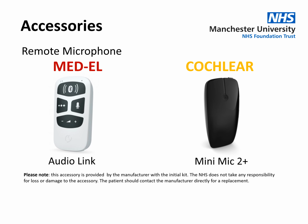As well as working as a remote microphone, both of the devices allow you to wirelessly connect your processor to other electronic devices. For example, you can connect the device to your TV using an audio cable and then stream this directly to your processor.